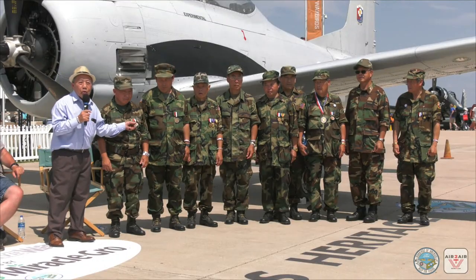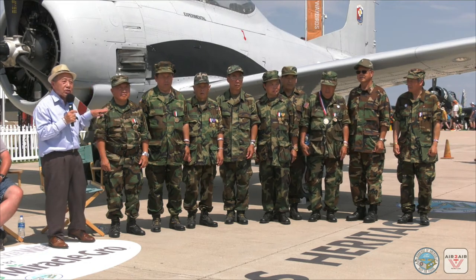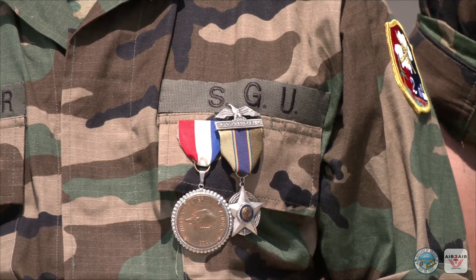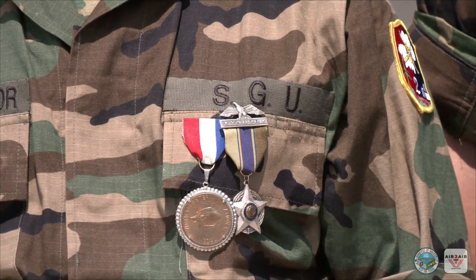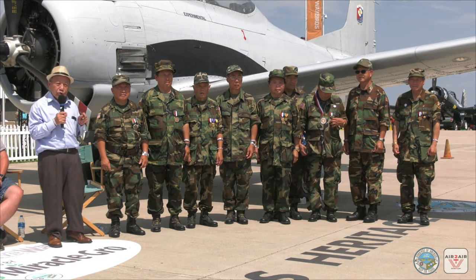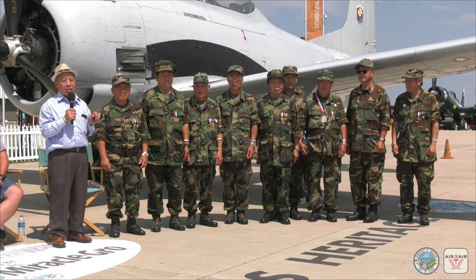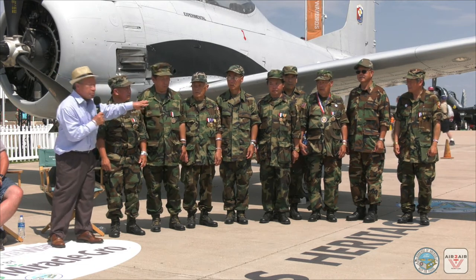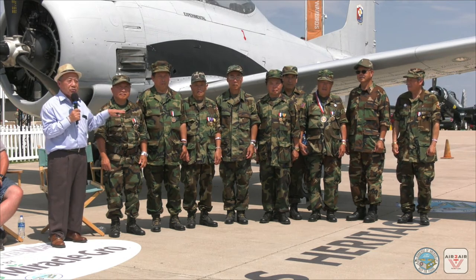These medals were not faked. I just want to let you know that they were given by the U.S. Congress way back in 1995, the first time ever in our country of America for the government to recognize their service. In 1995, July 22nd, 20 years after we came to America. Again, they all have these medals because they served, and the Congress of the United States recognized them.